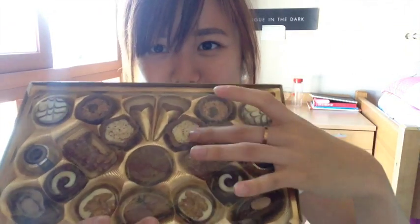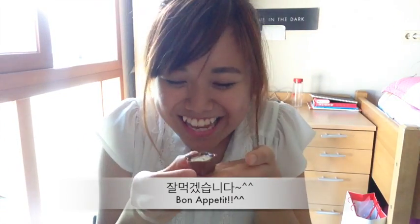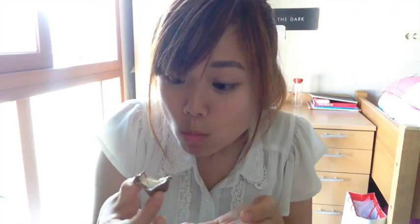Macchiato. Okay, I really like white chocolate, so I'm gonna try this one first. 잘 먹겠습니다. Thank you. Wow, the top is white chocolate, the middle is coffee, and the outside is normal chocolate. Oh my god, this is so good. Thank you so much. I'm gonna try two more, and then I'll probably put the rest in the freezer.